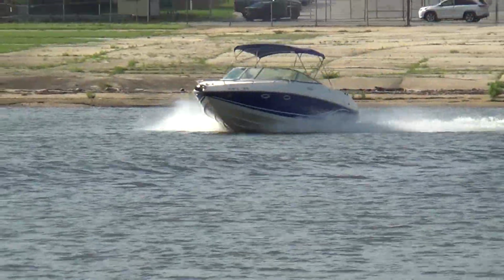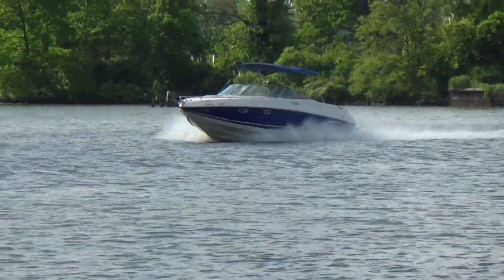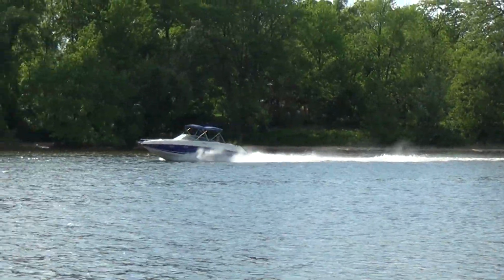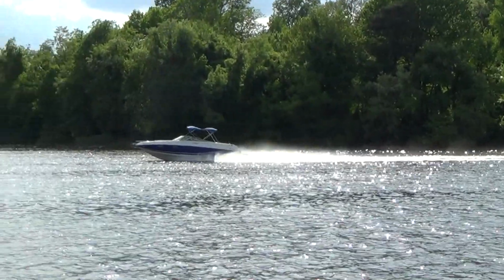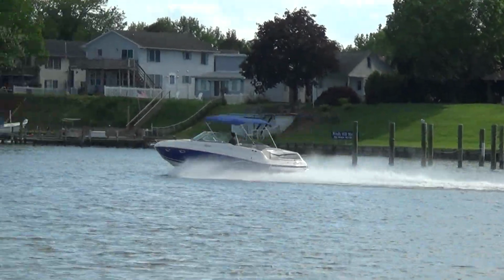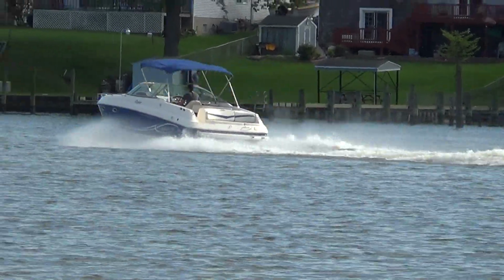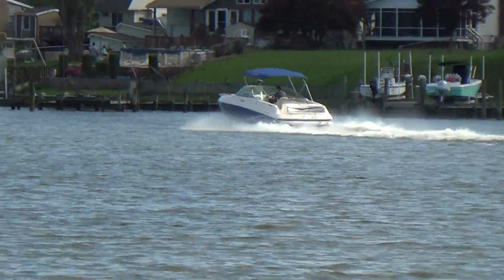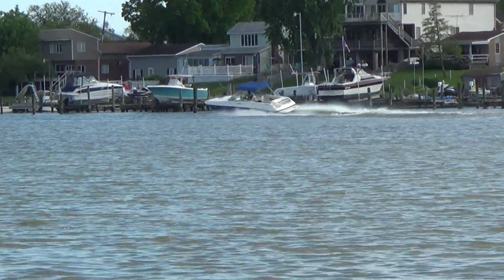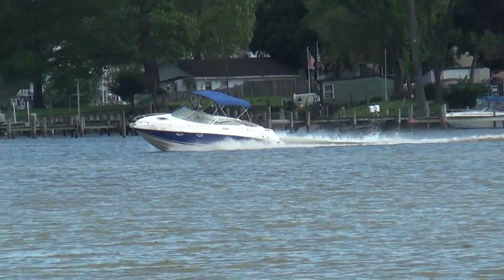Hunter's going to make his turn here, and in just a minute or two he'll be opening her up, showing you how she runs. There he goes right there. Pretty quick boat. This is a 28 footer. This will handle pretty good chop. Definitely a weekender. You can spend a weekend on board. You could also entertain a tremendous amount of people with this cockpit layout.